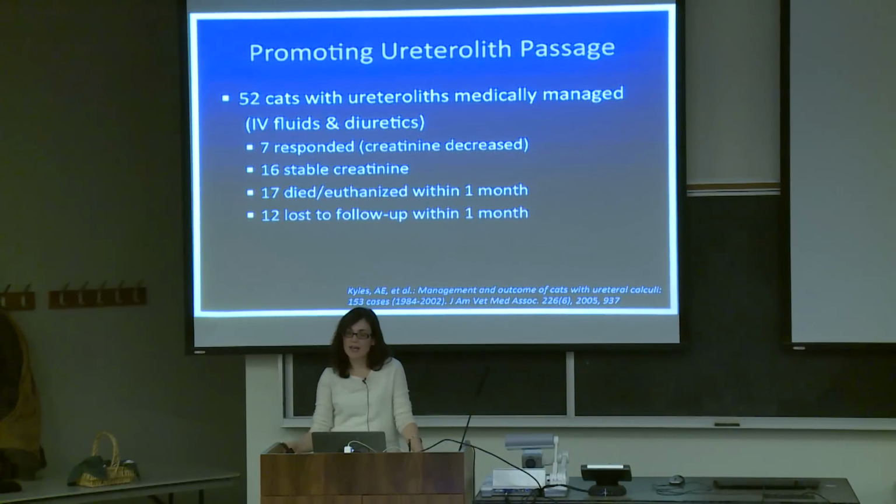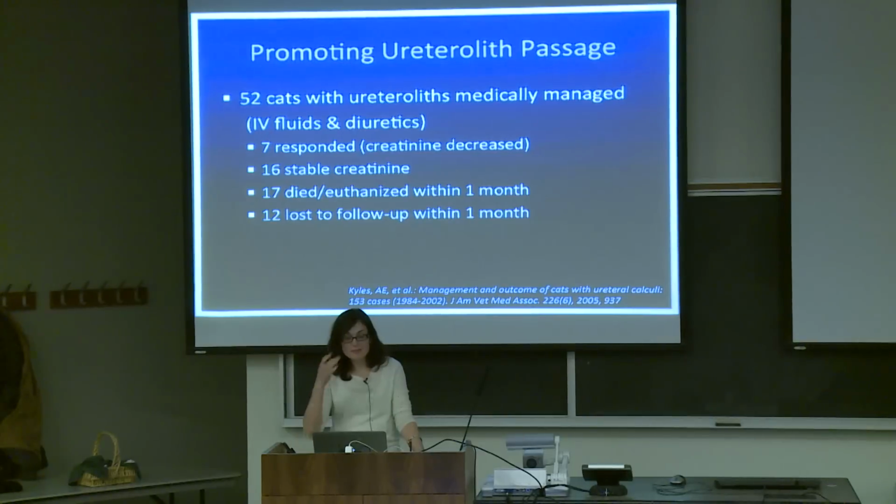16 of the 52 cases had a stable creatinine value after they were diuresed, but clinically they were felt to be stable. They were considered to have a good quality of life, and they were considered to do well in hospital and beyond a 1-month follow-up period after discharge.